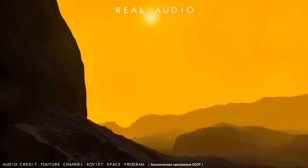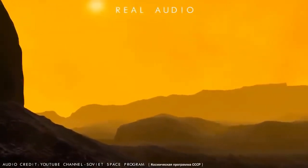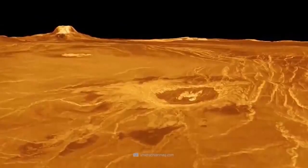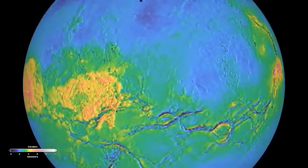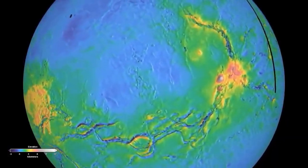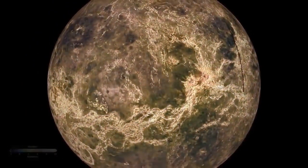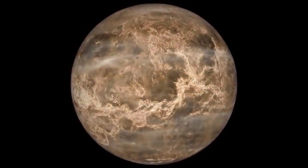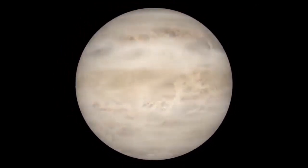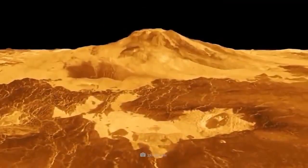Following the Mariner 10 mission, several other missions have attempted to explore and understand the mysterious environment of Venus. In 1975, the Soviet Venera 9 and 10 landers successfully transmitted images of the rocky surface of Venus, despite the harsh conditions. These landers were able to function for a short period of time before succumbing to the planet's extreme temperature and pressure. In the 1980s, the Soviet Union's Venera 13 and 14 landers provided additional images and valuable data about the surface composition, which helped scientists to better understand the geology of Venus.